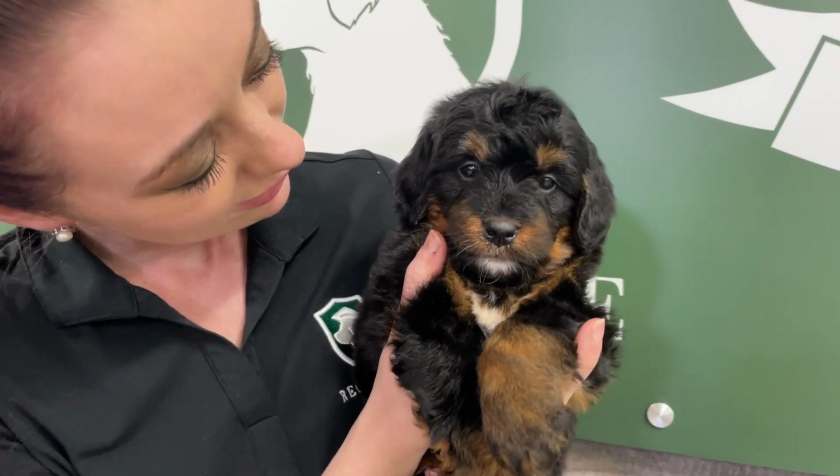This is the most desired but most difficult color to produce. This is only our second ever tricolor Mini-Bernedoodle litter. We've been trying to produce this for years, and this is Zacchaeus' second litter, and every puppy so far has been tricolor. It has the brown, the beautiful brown, the black, and the white, which is so difficult to produce.